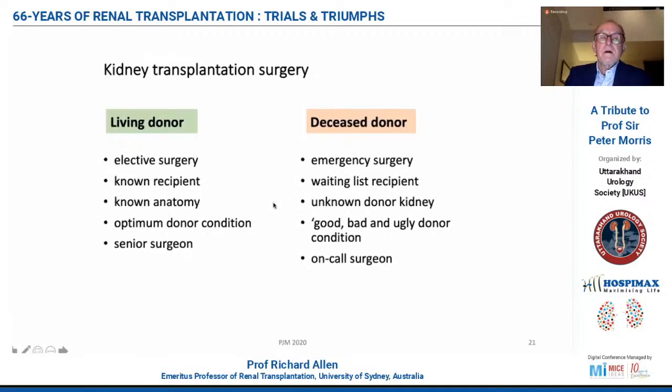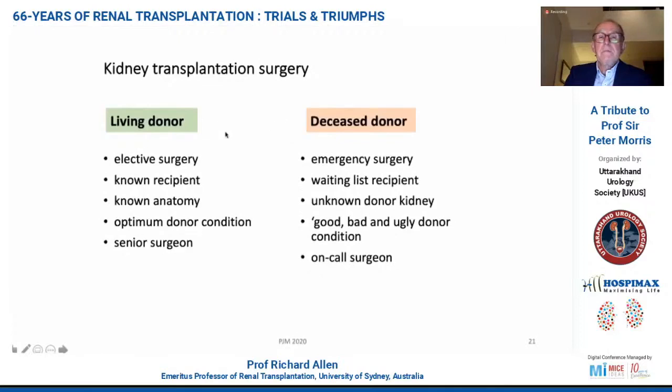Now, kidney transplant surgery, I think, is easy, but there's a big difference between the donor sources. And Peter Morris was really very keen on the use of deceased donors. And when there was a living donor on a Monday morning in Oxford, he was a bit more tense than usual, and he always came in on Sunday night to see the recipient and the donor to make sure everything was right. It was the advantage of elective surgery, known recipient, known anatomy, optimum donor condition, and always the senior surgeon. And compare that to the deceased donor situation where it's emergency, waiting list recipient, unknown donor kidney. The kidney could be good, bad, or ugly in condition, and it was dependent on an on-call surgeon. And it's no different anywhere else in the world to this day.